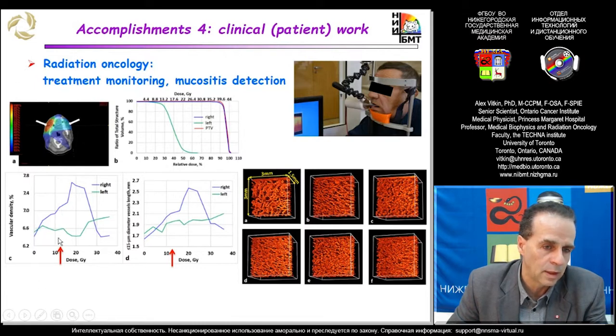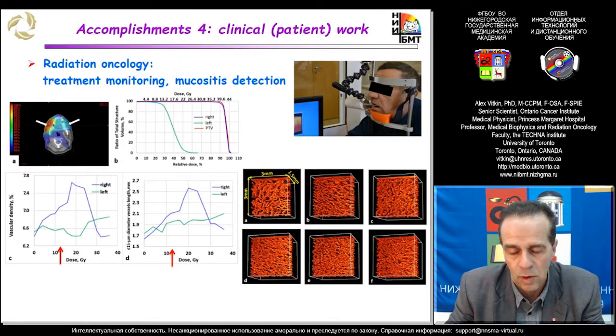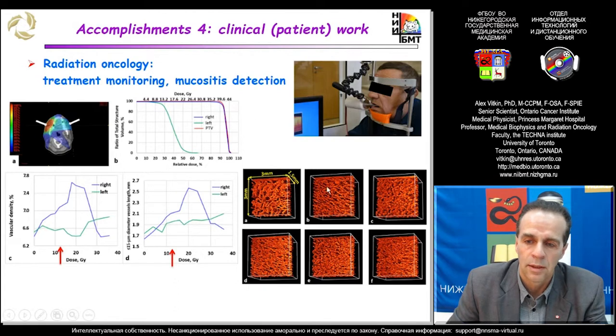So having this type of information allows us to potentially mitigate these debilitating side effects of radiotherapy and also alter radiotherapy suitably. And shown on the right side are just some panels of the three-dimensional microvasculature obtained in vivo in live patients that enable us to derive these numbers.